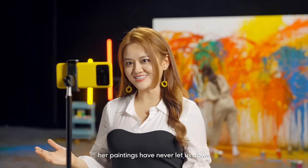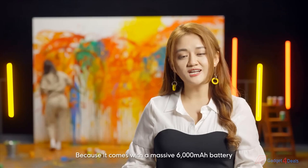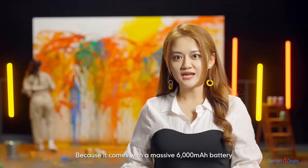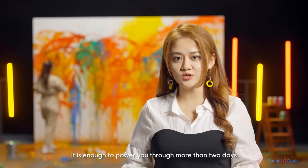Oh, my battery is getting low. But with Poco C40, I have no worries. Because it comes with a massive 6000 mAh battery, it is enough to power you through more than 2 days on just a single charge.